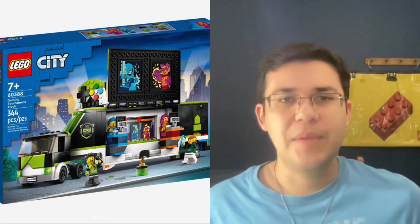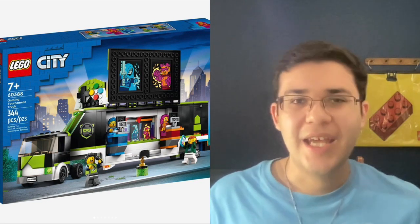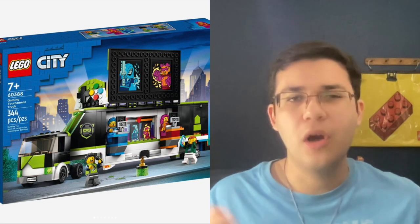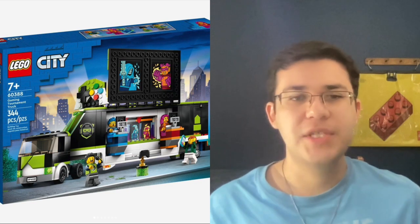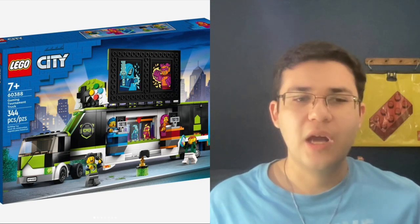So that's something that people can complain about LEGO City, is that they kind of do the same things over and over, especially with Fire and Police. Though I think this wave is an exception for Fire and Police, but you'll have to wait till the end of the video when I get to those sets. Looking at this gaming truck, I think the truck itself is pretty cool in that green color with the black.